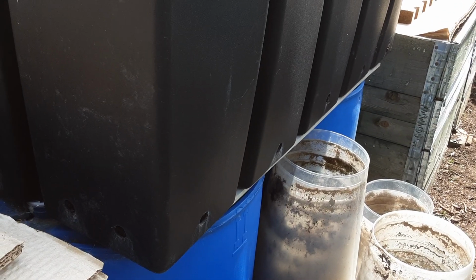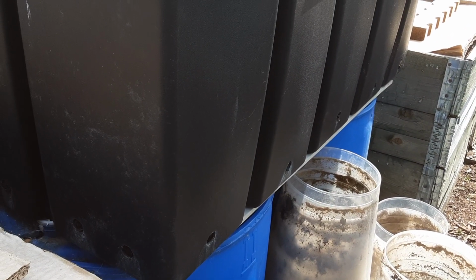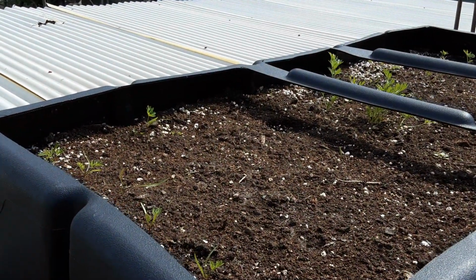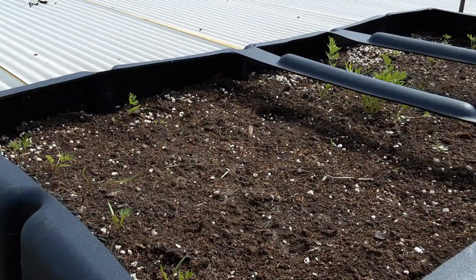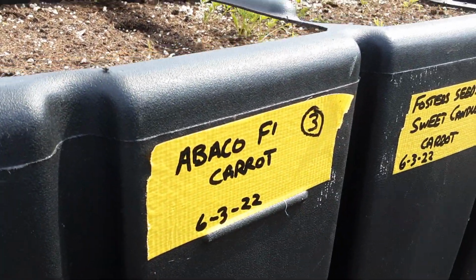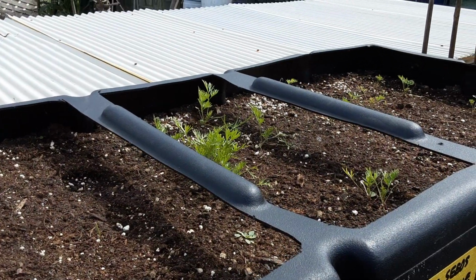And I wish now that I'd done the wick system on this to keep this topped up, because when you water carrots, they do tend to flop over. But we've resown them with some more seeds in between, so hopefully they'll grow nicely.